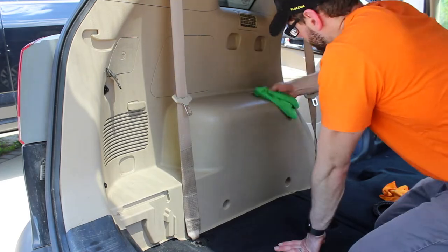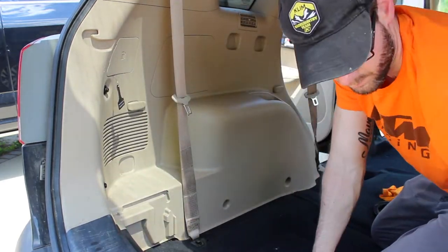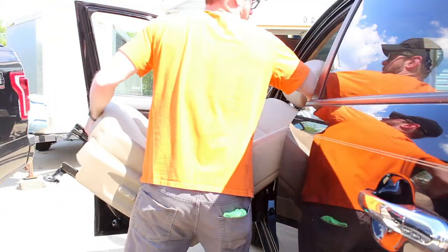I'll go ahead and finish steam cleaning, doing the windows and door jams. Then it's time to put the seats back in and get the vehicle ready for the customer.